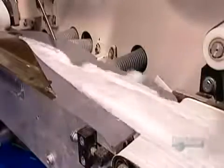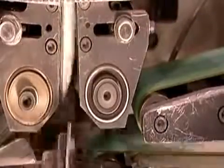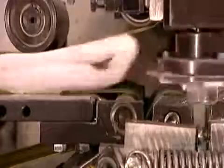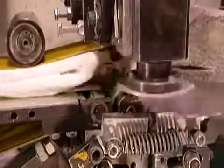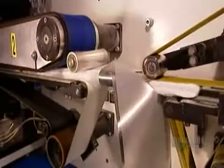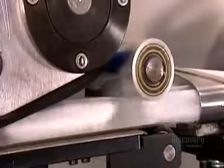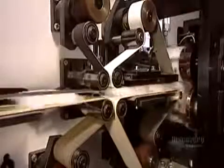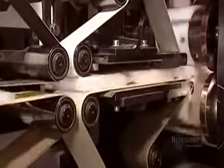Now the pads move onto the packaging line. The equipment first folds over the adhesive wings, then folds each pad in 3. The folded pads now go into plastic wrap. A hot iron-like device called an embossing press seals the plastic around each pad. Then a knife cuts in between the pads, separating them into individual pouches.